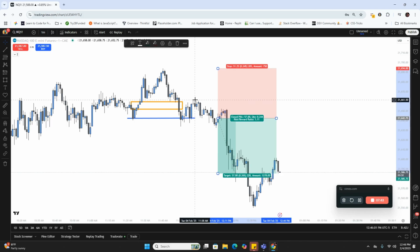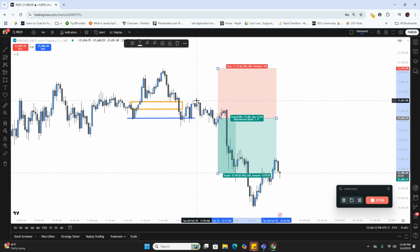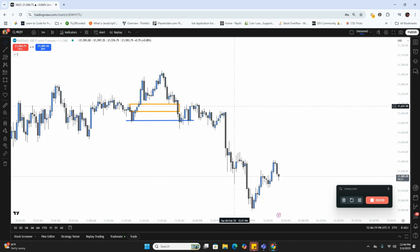It's like what, 40 dollars. That's nothing. Most of you throw on 5 minis and pray to God that you get rich in one trade and blow out your account. So you shouldn't be worried about $40. So those were your trades.